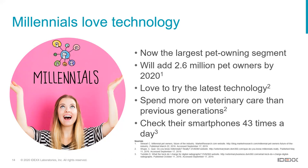So many of us know the effects of COVID and what that's had on pet adoption rates and new puppy and new kitten ownership. So this was really prior to COVID. We expected 2.6 million pet owners from the millennial segment in 2020 alone. So what do we know about the millennial category?